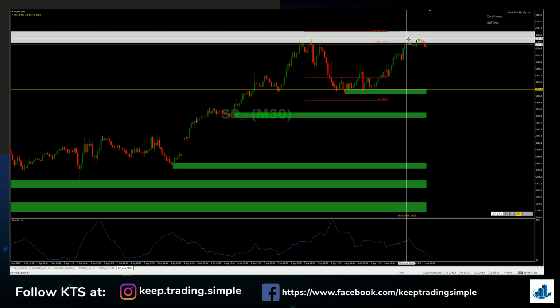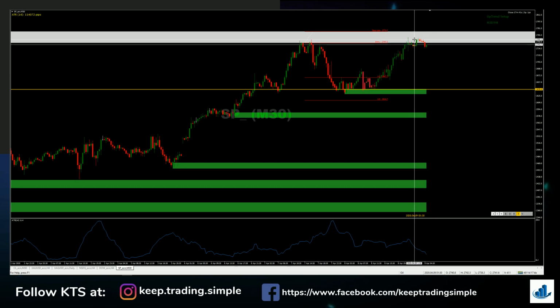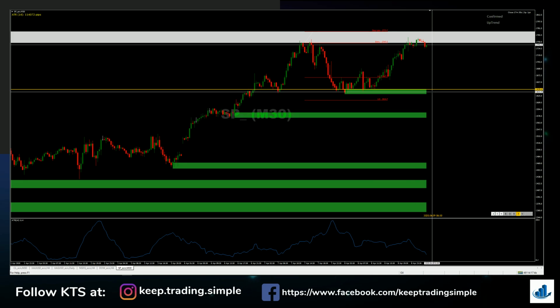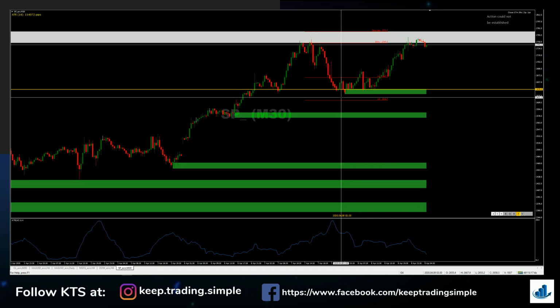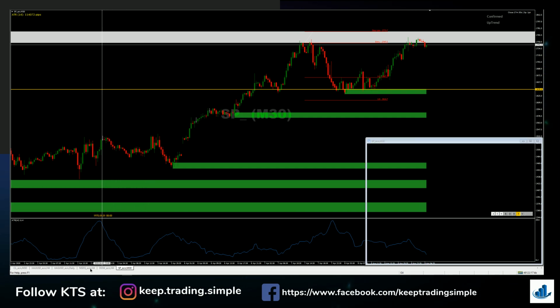We moved to here, and then we moved slightly lower, and we got a red, we got a green, another red close. There's our confirmation down, with projections down here down to 26.39. So about 100 points down. It could cover that in the overnight. It may or may not. We'll see, but I'd say I'd be bearish in this one for the near term.